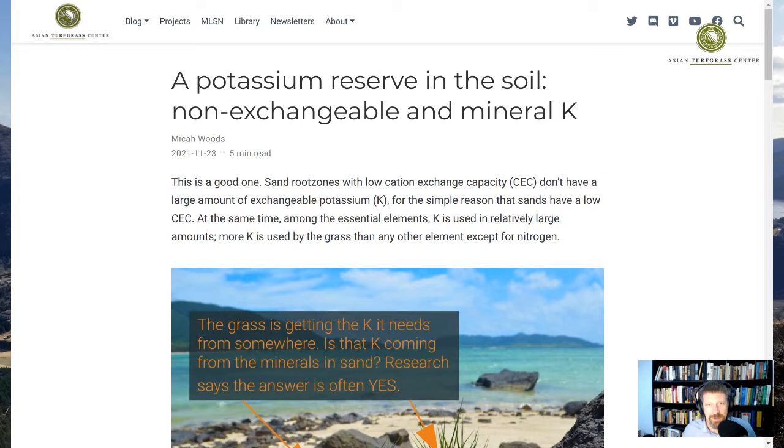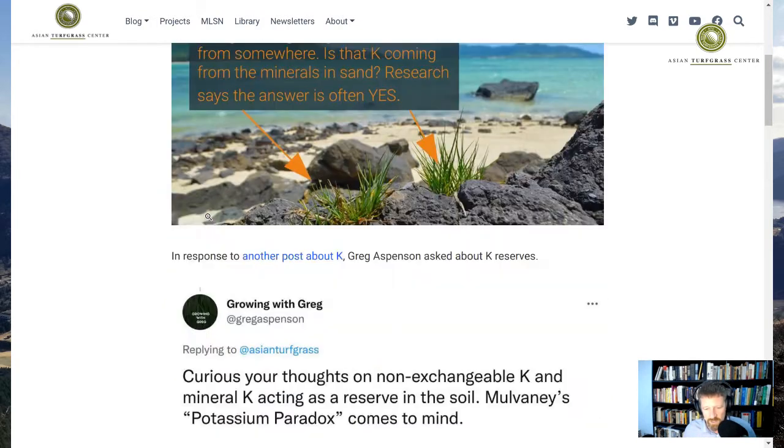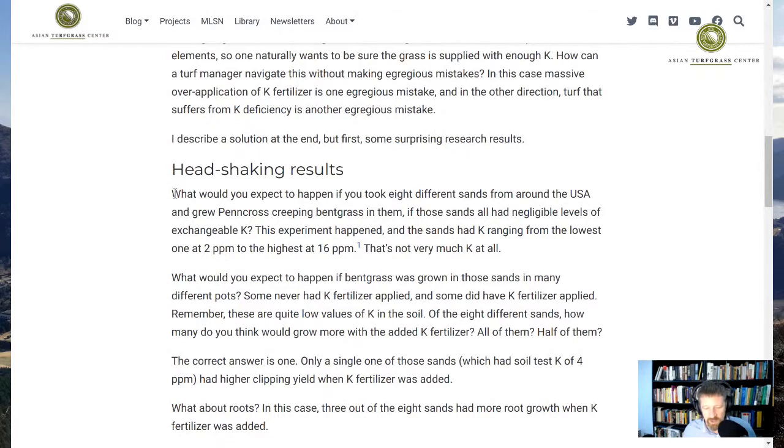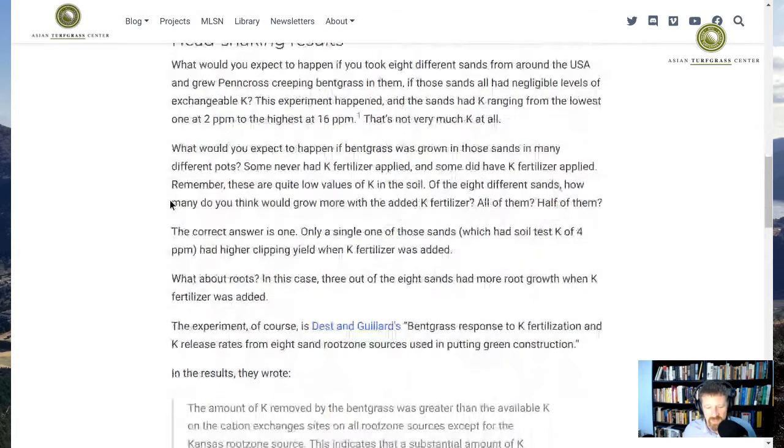There was an experiment by William Dest and Carl Guillard that they wrote about. I think that was in 2001. And that one in the blog, I called it head shaking results. And that was in an article that has a very clear title: Bentgrass response to potassium fertilization and potassium release rates from 8 sand root zone sources used in putting green construction. So they got sands from different parts of the USA. The key thing being that those are the type of sands used in golf course putting green construction.